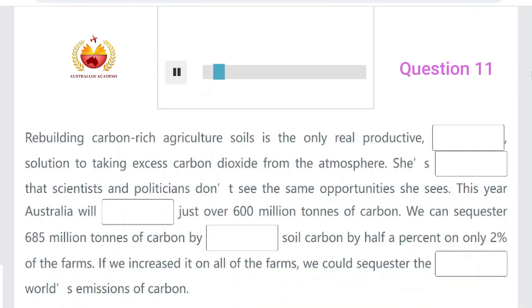Rebuilding carbon-rich agriculture soils is the only real productive, permanent solution to taking excess carbon dioxide from the atmosphere. She's frustrated that scientists and politicians don't see the same opportunities she sees. This year Australia will emit just over 600 million tons of carbon. We can sequester 685 million tons of carbon by increasing soil carbon by 0.5% on only 2% of the farms. If we increased it on all of the farms, we could sequester the whole world's emissions of carbon.